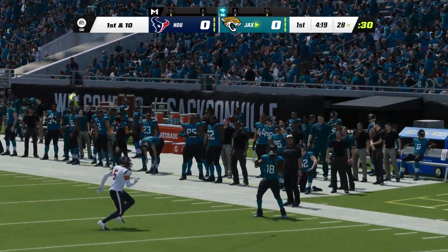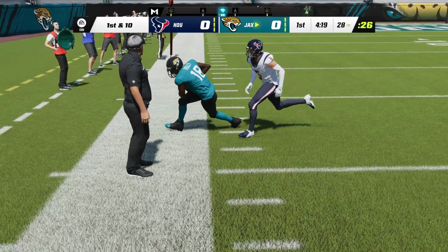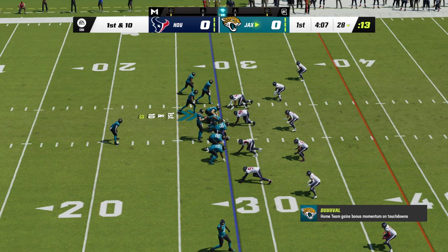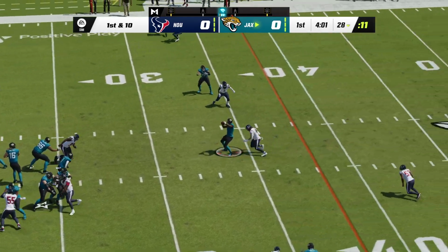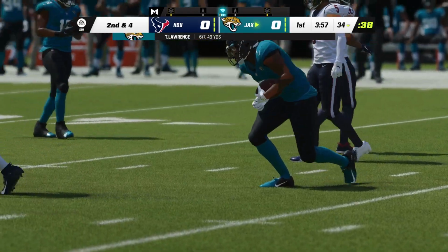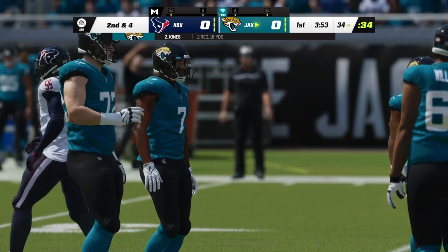If you're running an out route, it's likely you're going to end up near the sideline. And what did we just see there? Toe tap. You got it. The benefits of practice. Toe tapping, foot dragging, picking it up, and making sure it was a catch. And they'll throw on first down with Lawrence. And Jones has it over the middle. And give him 6 yards here as he's stopped near the 35 at the 34.